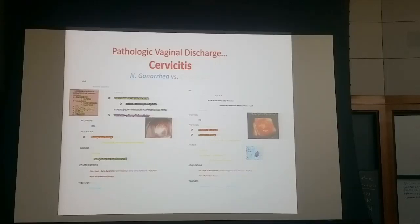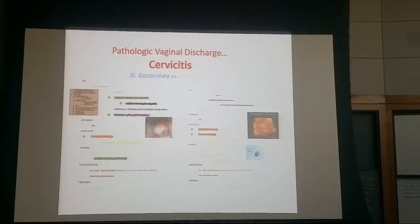You got it. And then you need to know the two different types, so elementary bodies versus reticular bodies. Elementary enters, so that's the infective type. Reticular replicates. So EERR: elementary enters, reticular replicates.